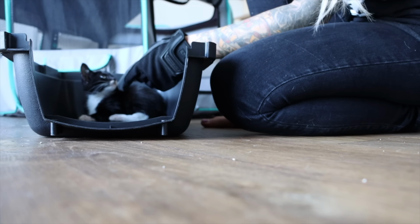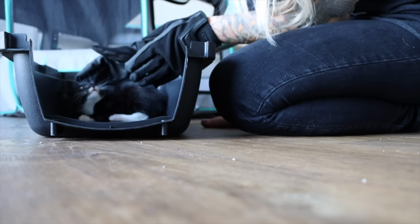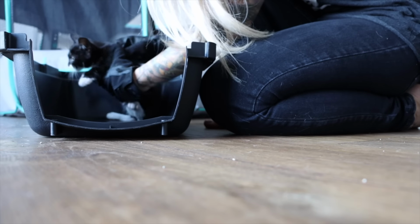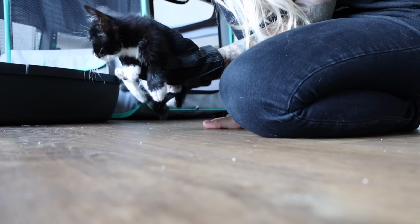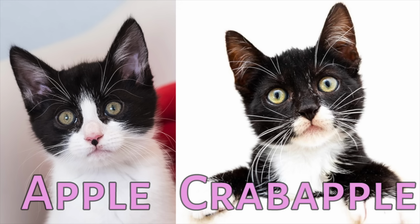Keep in mind, any movements or sounds are gonna be really scary to this kitten. Hi. Okay. So I've gotten the kitten out without getting hurt. So there's our little baby kitten. Oh my gosh, you're exactly like Apple. It's so crazy. You look just like her.